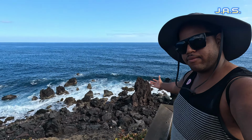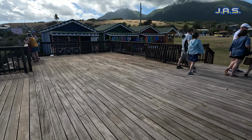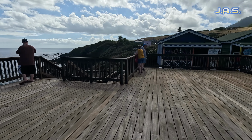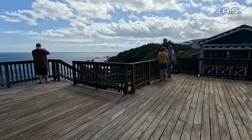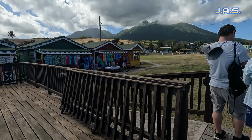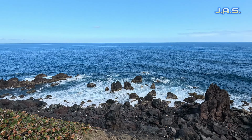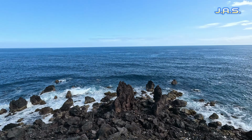But I will say that this portion does have volcanic rocks and stuff like that. And that's always cool to see, especially when you see the water splashing. These videos are not going to do this area justice. It was like the scene of a movie. It was beautiful. It reminded me of Aruba. Aruba has the same setup as well. So I really enjoyed being out here.